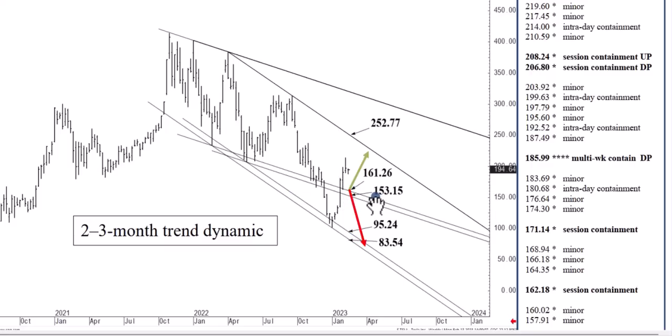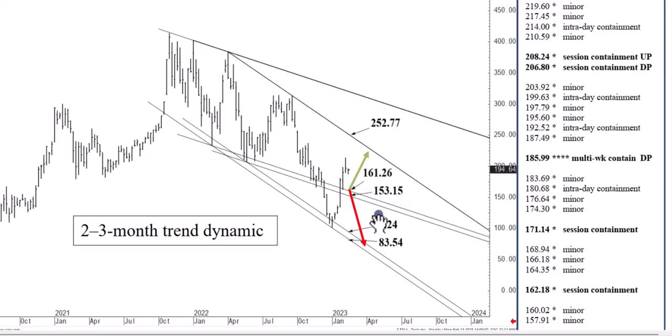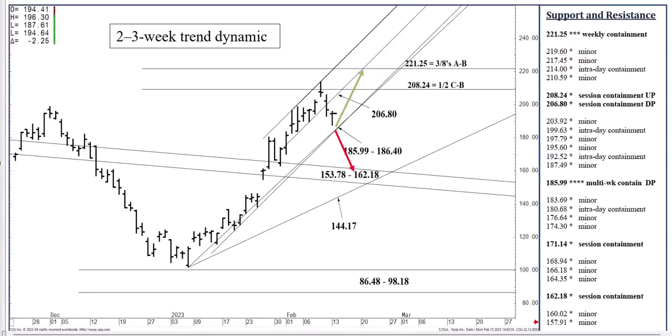We had a positive earnings. We settled above this channel structure, presently 153.15 to 161.26, and that set off a 2 to 3 month buy signal to the 252.77 channel top. So we are still anticipating the 252.77 channel top over the next several months, holding above 153.15 to 161.26. These are a bit of a moving target because I want to see them correlate with other developments on the nearer term chart, namely rising speed lines.